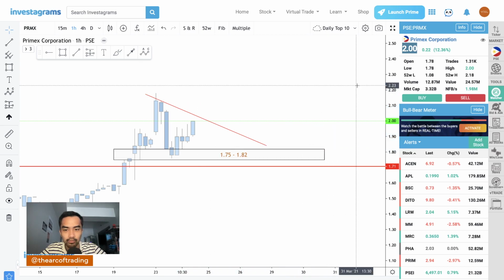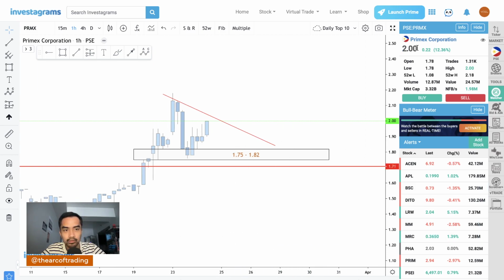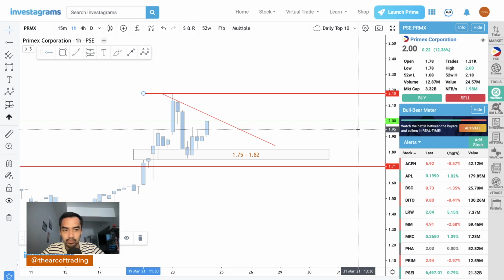So watching out for PRIMEX as well. PRIMEX Corporation. So let's see where that takes us. But good move today. 12%, closing in at 2 pesos. And the support level is holding up. And it could retest this ceiling right here at around 2.18. So that's a 52-week high.